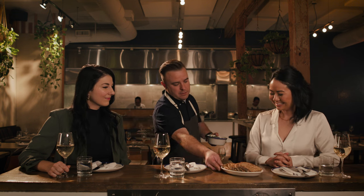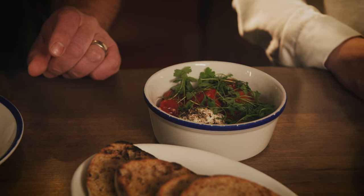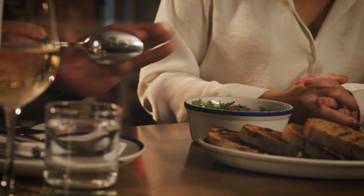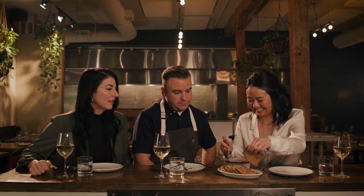Grilled red Fife sourdough, whipped feta with roasted tomatoes and fresh herbs. Phenomenal. How do I eat this? Well, at 10 Foot, we recommend we whip the tomatoes and the feta together, then we spread it on the red Fife sourdough. Great. And what are the fresh herbs on there? Dill, cilantro, and micro parsley. It's actually our number one selling dish since the day that we've opened. Okay, let's give it a try.